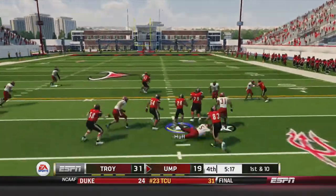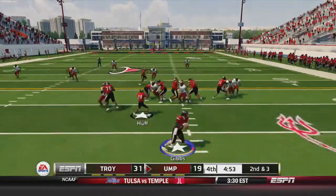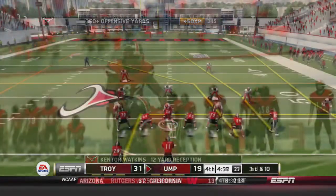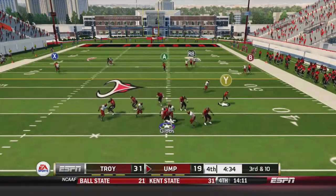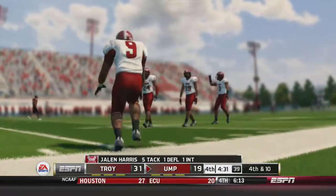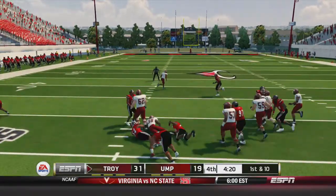First down and 10, Eldon Huff gets the carry. He finds a hole to run through, and it secures 7 yards. Trips to the left on second down and three. Gibbs goes play action. He's got Kenton Watkins for 12 yards as we pass 350 yards on offense today. Third down and 10. We're going to go deep. There's a man, and it's deflected. Jalen Harris on the coverage. He had the interception earlier, so he'll be forced to punt the ball away. 4 minutes left in the ball game.